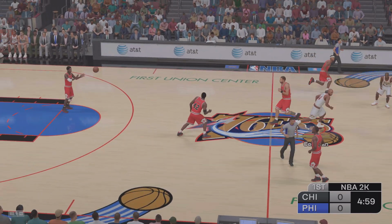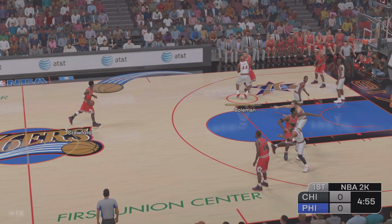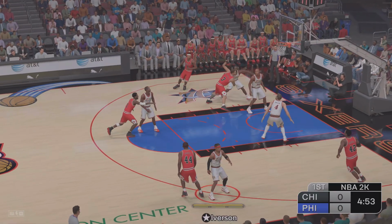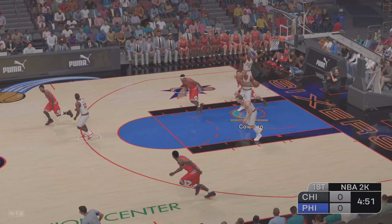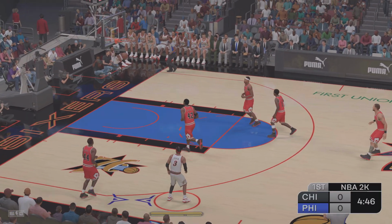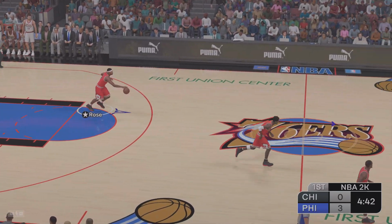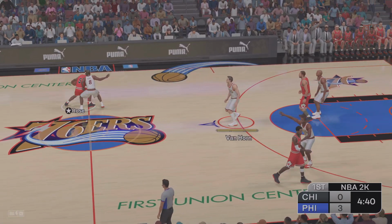And it's going to be the Bulls off the tip. Now Crawford. Rebounded by Coleman. The three from Iverson drains it from beyond the arc. And Iverson can knock down the triple from time to time. I like seeing that part of his game expand.